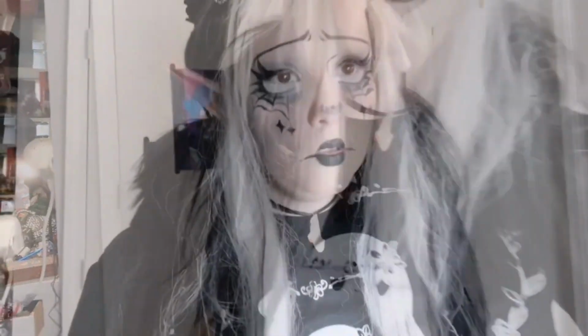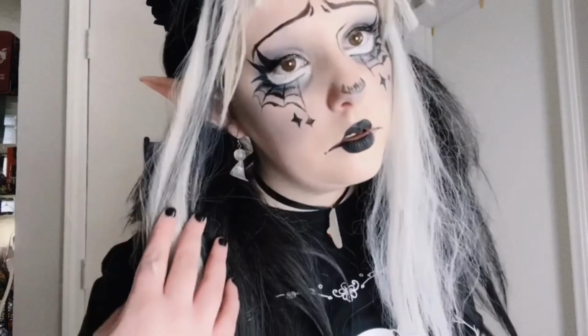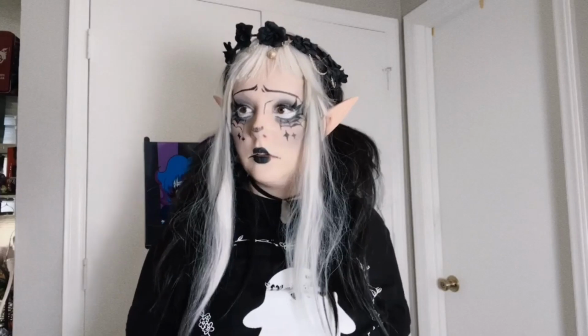This wig, I also styled myself. I cut layers into it, and for this look, I tied it into pigtails. I love the white and the black hair with this look. It really matches the vibes.